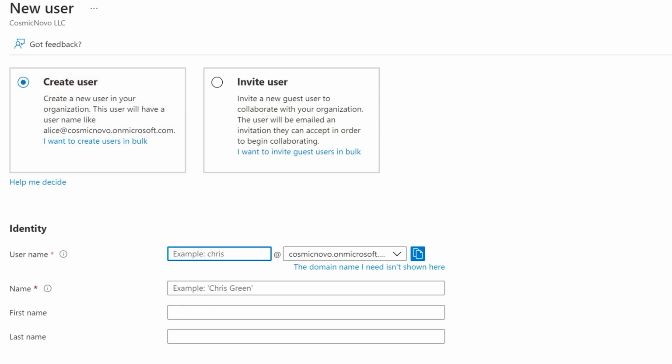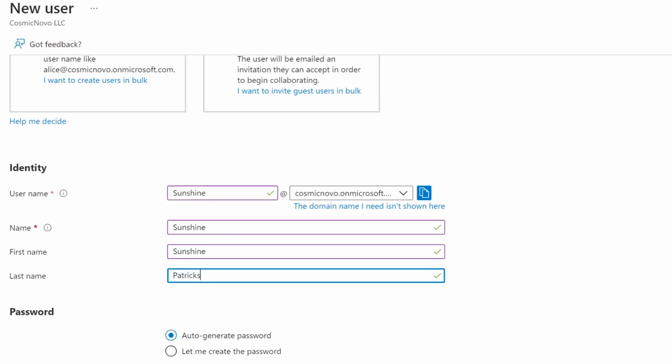It's very, very similar to what we've done here. And we're going to say who is visiting us. So let's see. Who do I feel like is visiting us today? We're going to say, I don't know, Sunshine. We're going to call her Sunshine because she's very nice and she's visiting us, and it's very sunny and shiny outside right now. So that's the only thing I can think of. Her first name is going to be Sunshine. Last name, Patrick's. Sure, why not? That feels right to me.